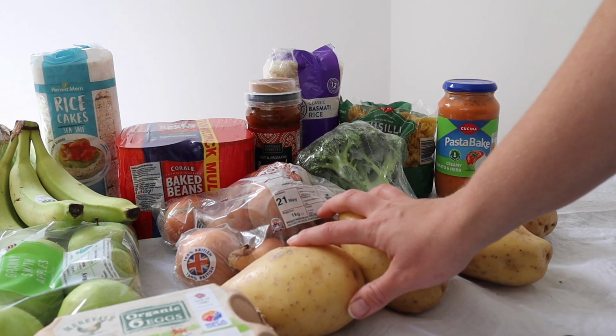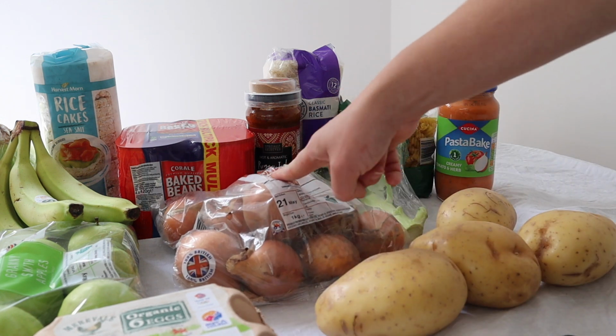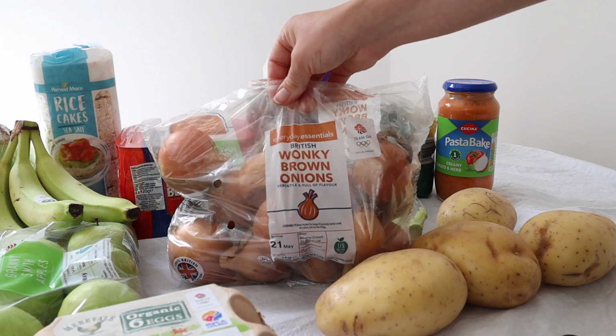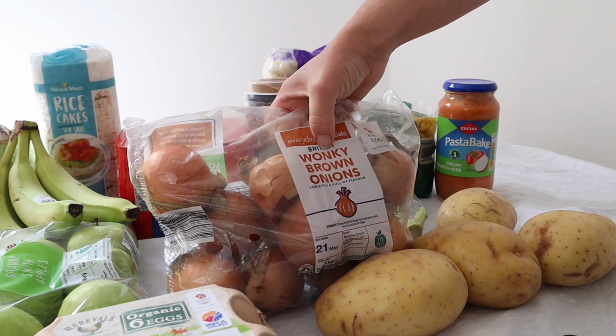I'll be using 2 as jacket potatoes, and 2 will go into our vegetable curry. A bag of British wonky onions. So the onions are 50p for this huge bag. They're from the wonky range, so it's definitely the more affordable range, but they're absolutely normal onions. Don't ever be scared to buy food from the wonky section.